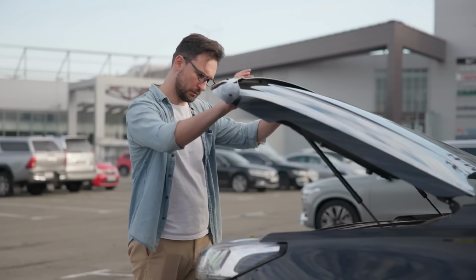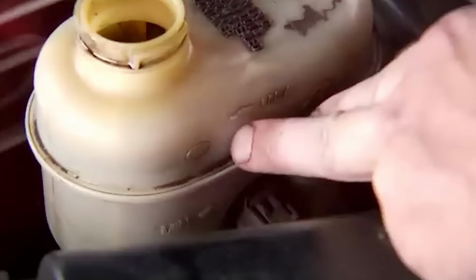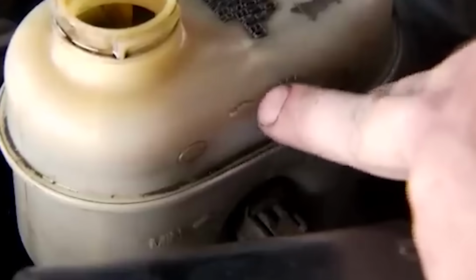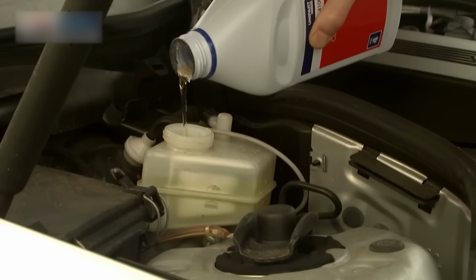To check these fluids, open the hood and look for the labeled caps or small tanks for each one. Most of them have a line showing minimum and maximum. If the fluid is below the minimum line, top it up. Just remember, only use the type of fluid made for your car. You can find the right info in your owner's manual.